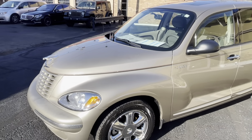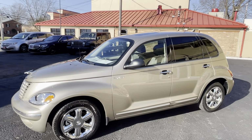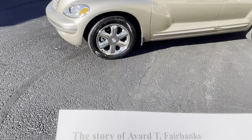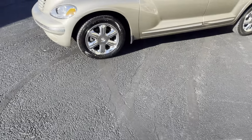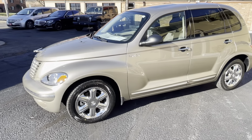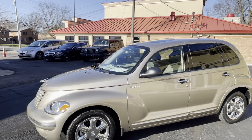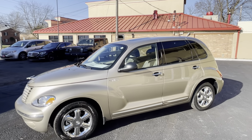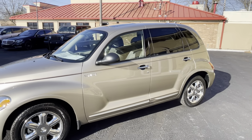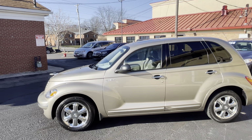From my research, I'm going to stand here and let you look at the car while I read this to you real quick. The story of Avard T. Fairbanks, so you can look this up yourself. In 1929, rising young sculptor Avard T. Fairbanks arrived at the University of Michigan in Ann Arbor to head up the sculpture department. The man needed a more reliable car than his 1928 Willys Knight, which wouldn't start on cold winter mornings. But in the Depression, he didn't have any money, of course.